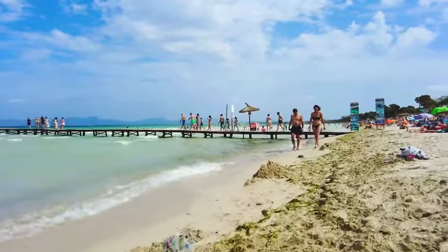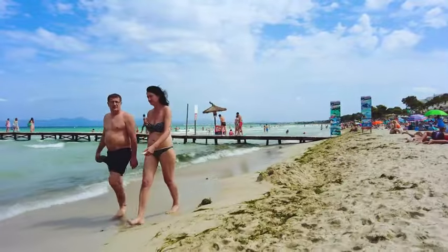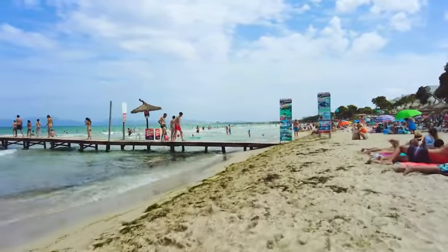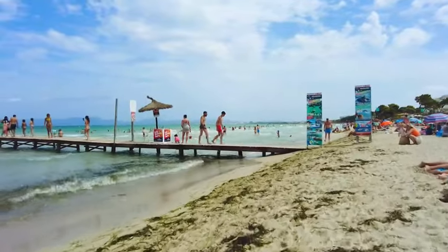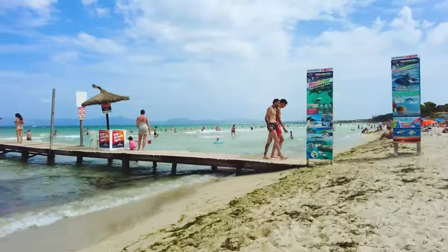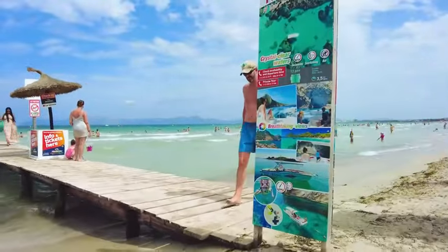The beach is over 6 kilometers long, with soft, golden sand and calm, shallow waters that are ideal for families. There are a variety of beach bars, restaurants, shops, and water sports facilities along the promenade behind the beach.